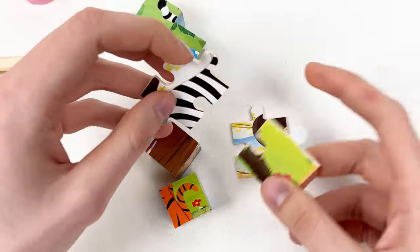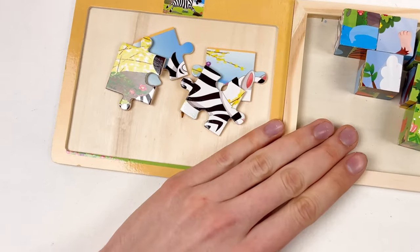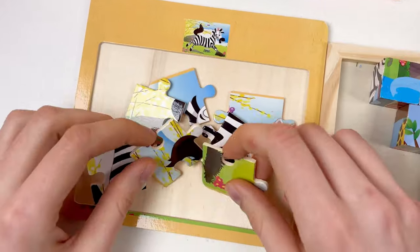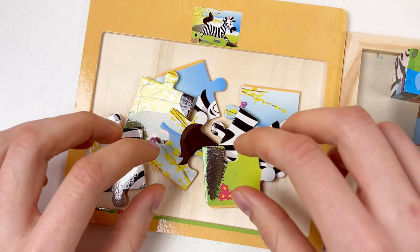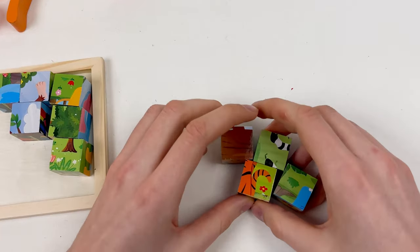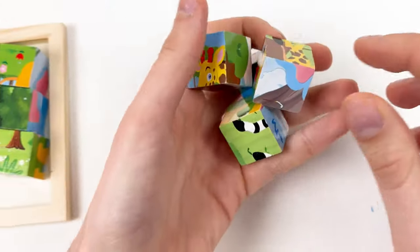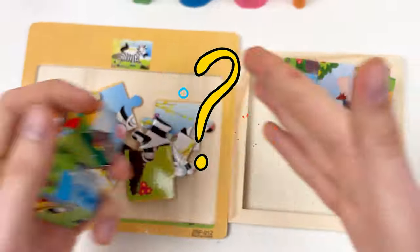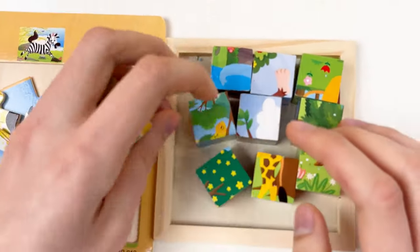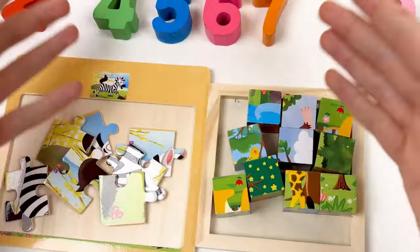Okay, let's move to the puzzles. So here we have these puzzles. And where should we place them? Should we place in this puzzle board or this puzzle board? Yes, we should place them here. And then we should do it like this. We have the cubes, 4 cubes. 1, 2, 3, and 4. And where we should place them? Here or here? Can you see the cubes? Yes, we should place the cubes here. Great.